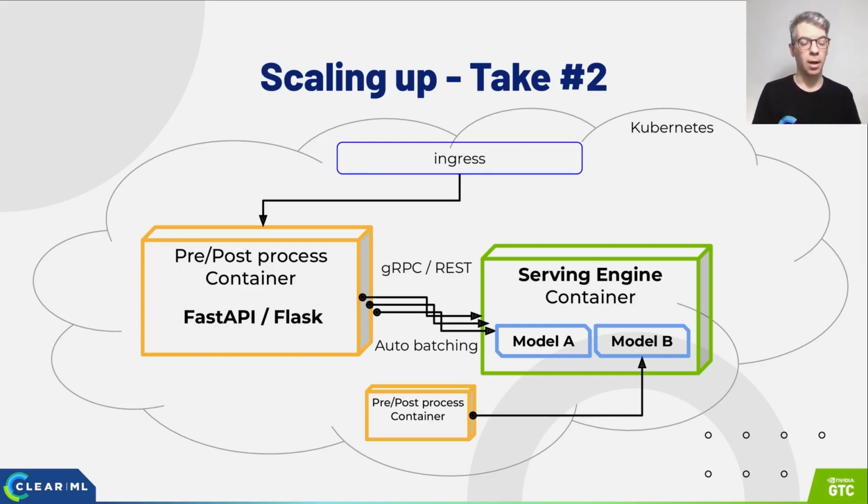Okay, so revisiting this entire thing. So let's just make sure that we're all on the same page. So we have one container doing the pre and post processing. Think of this container as the container serving a single model, a single endpoint, right? We have to start with a very simple interface. So for example, in this diagram, we have two of them, the main one and the secondary one. Basically, think of them as serving different models, different pre-processing, one container per endpoint. Then we have the serving engine that actually serves both of them, right?